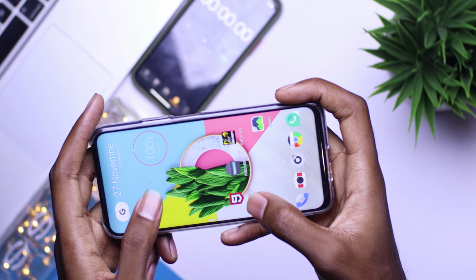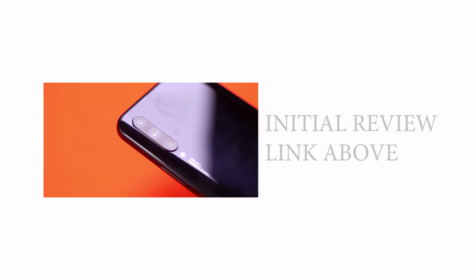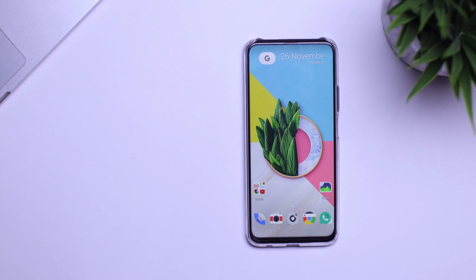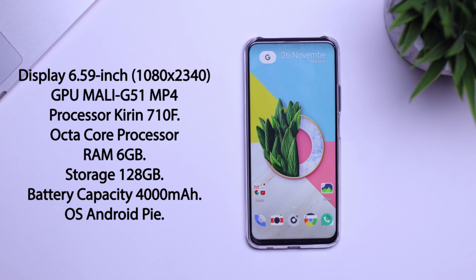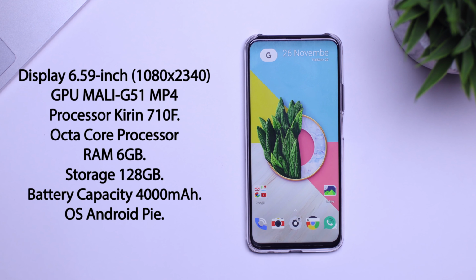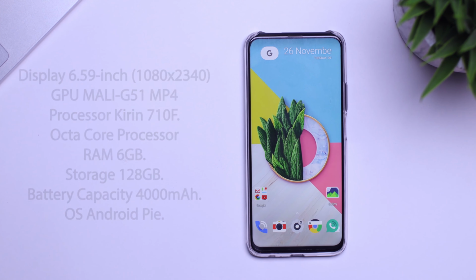Today we are going to be doing the gaming test with the Huawei Y9s. I've been using this phone for a couple of days now and I have to say I love the way this phone runs so smoothly. So I decided to play a couple of high-level demanding games at its highest quality to see how well this phone can also handle that pressure, considering the fact that it's running on the Kirin 710F processor and the Mali G51 CPU. It also has 6GB RAM, let's not forget that.